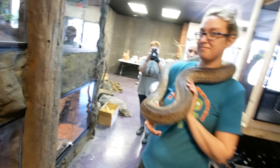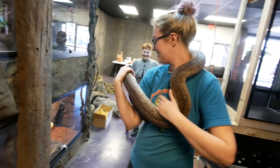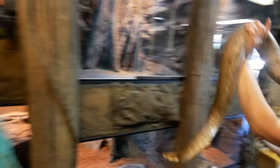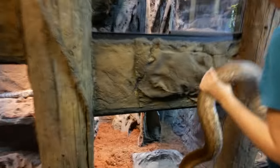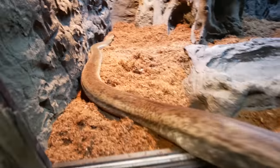I think he's going to really love it. And Kelsey is over here with Macklemore right now. What do you think? You want to do the honors and put him in? Absolutely. All right, come on, Macklemore, let's see what you got. All right, come on, buddy. I tell you, I love this part. This is my favorite part of the zoo by far. Putting animals back in a new cage, how cool, just to see how they're going to act.